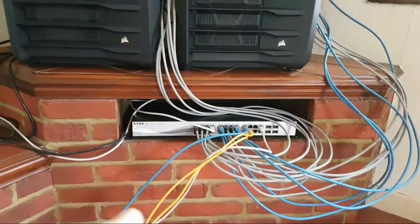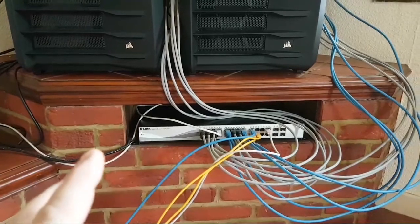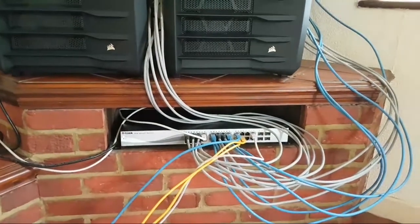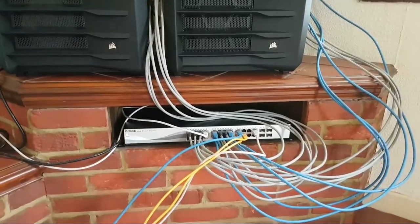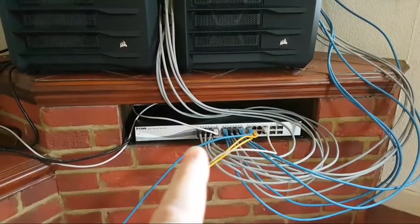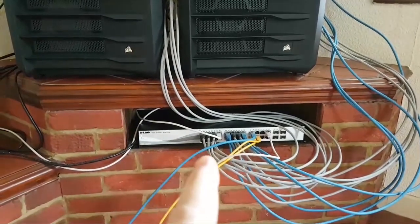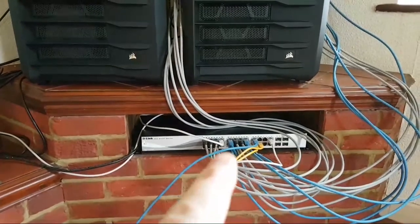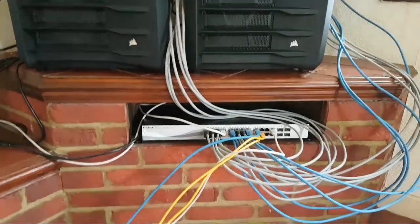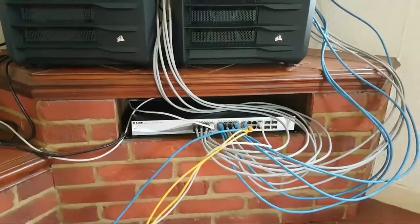This is my 48 port gigabit switch. It's web managed, so we can actually configure the ports. We can run VLANs on there. We can configure it to run different port speeds if we wanted to. We can segment certain bits off, make them a dedicated network, a separate network if we wanted to, running VLANs again.